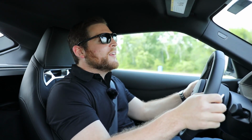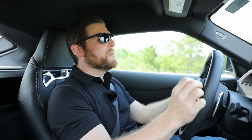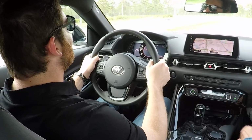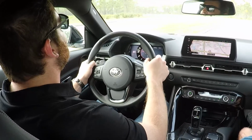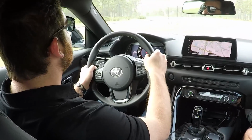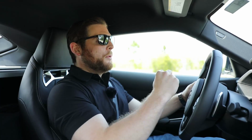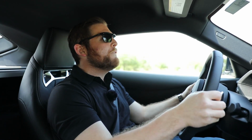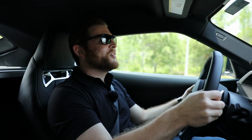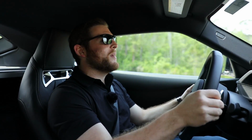The throttle is super connected, super responsive, especially when you have it in sport mode, but it doesn't feel BMW M levels of aggressive, because I've noticed that mid-corner throttle in a couple of M cars can be a little bit too twitchy and jerky. It feels like Toyota has managed to get the throttle just where I like it, where it's super responsive.